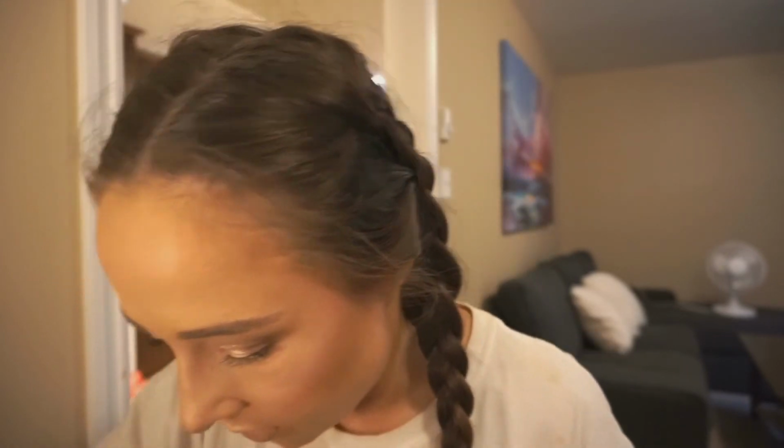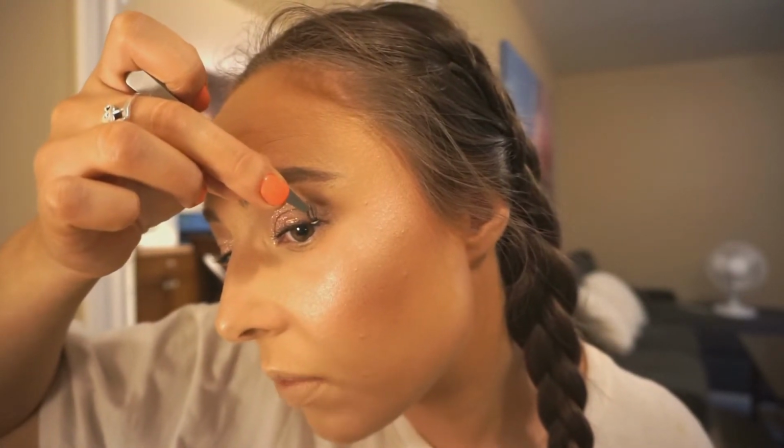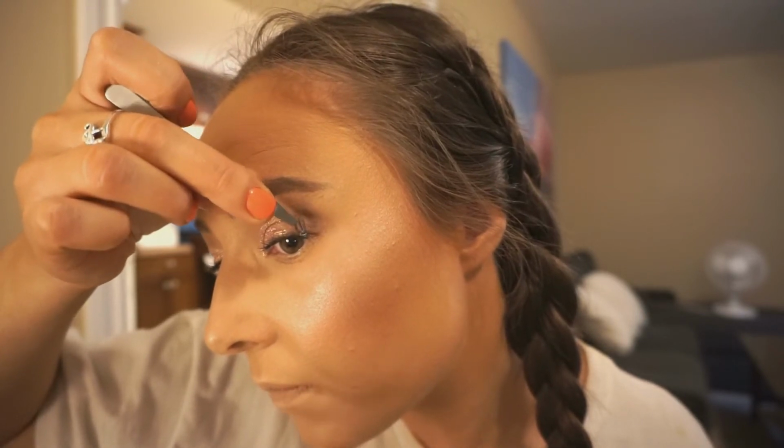Okay, so again, they look like that. Hopefully that. Anyways, you get the point. I dab some glue on, and I just use the Duo Lash. I look down and place them right on the corner.